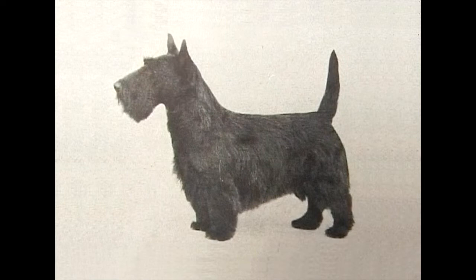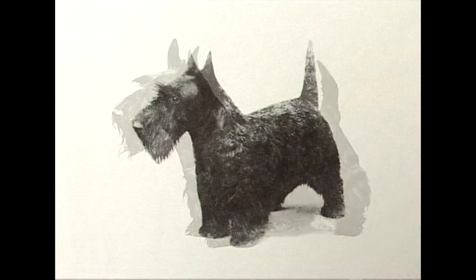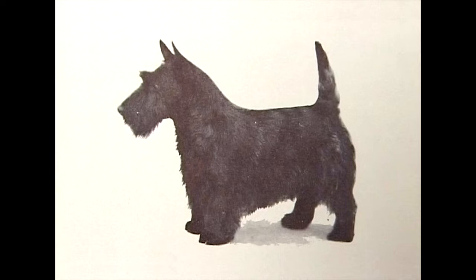His body became shorter and appeared shorter still as time went by due to the tail becoming higher and higher set. However, the most dramatic change was in the rib cage, which has become deeper and deeper over time until the modern breed standard demands it be actually hung between the forelegs.